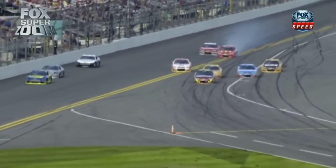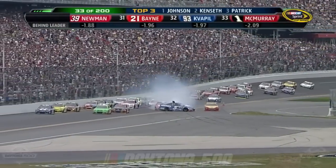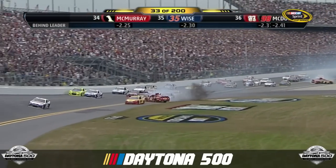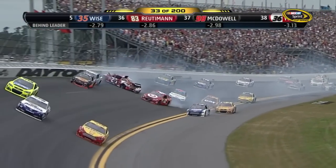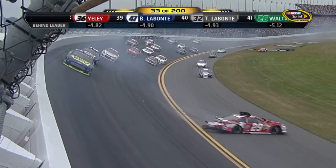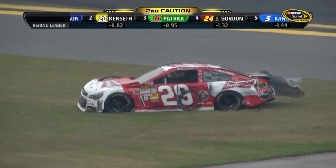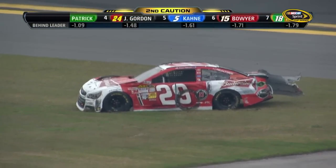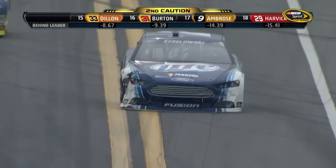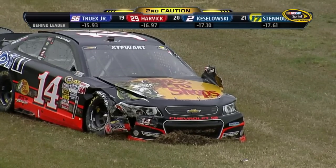Ricky Stenhouse, Terry Labonte, too fast exiting pit road. Kane gets around, slides across the track. Dillon misses him. More carnage down toward turn number 1. Montoya, Harvick. A real low apron. All with damage as the caution comes out. Casey Kane, the blue Chevrolet number 5, the first car to go sideways, working lap 33. Our champion, Brad Keselowski, a lot of damage.